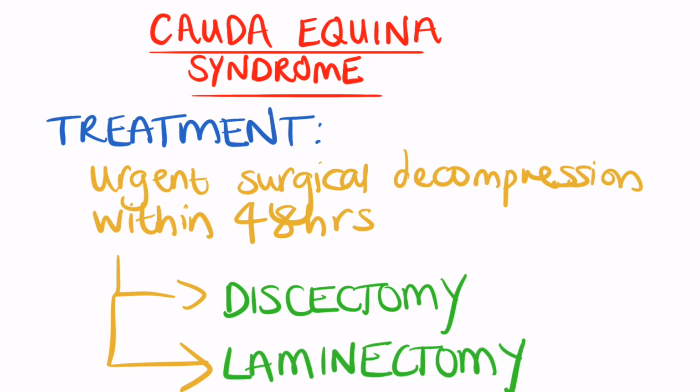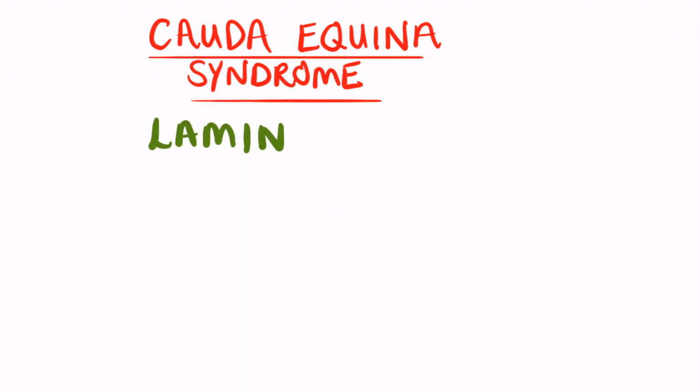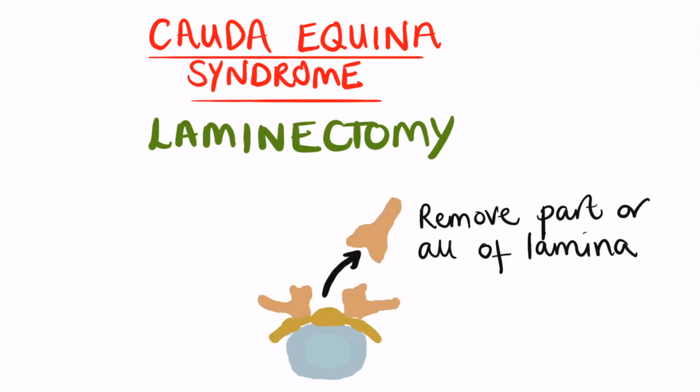First of all, discectomy involves the removal of the intervertebral disc to relieve pressure on the spinal cord. On the other hand, laminectomy is the partial or whole removal of the lamina of the arch of the vertebra.